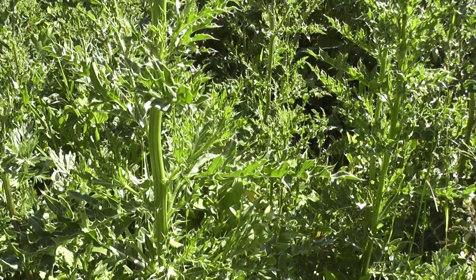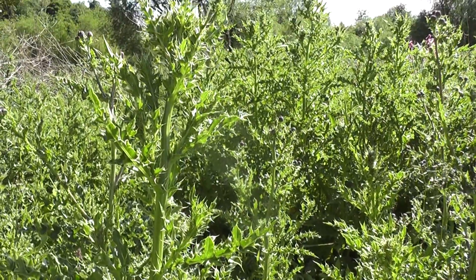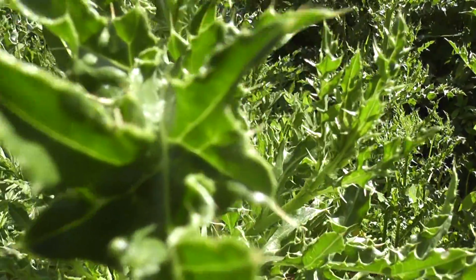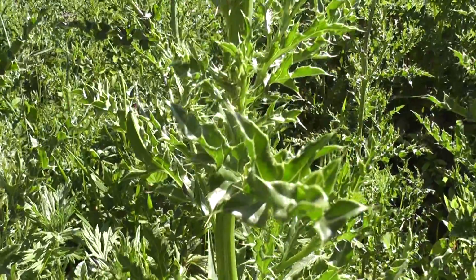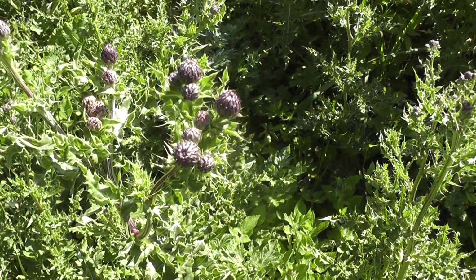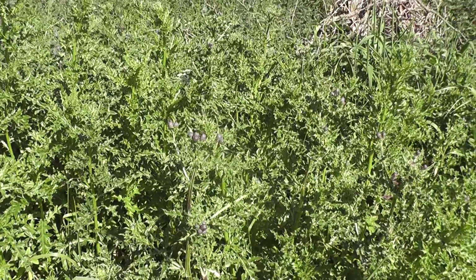This is another thistle, the creeping thistle. It's a nuisance if you get it in your garden because it spreads by underground stems called rhizomes. Again, it isn't in flower yet, but notice how it's got a smooth stem, unlike the welted thistle, which has spikes all the way down the stem. It's loved by bees and butterflies. So on waste ground like this, it's nice to see it growing. There's masses of it.